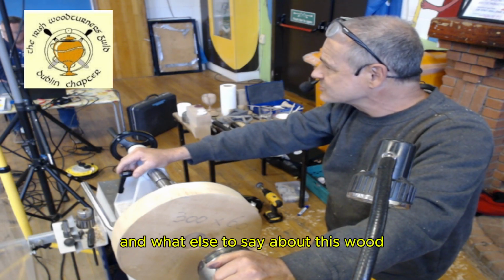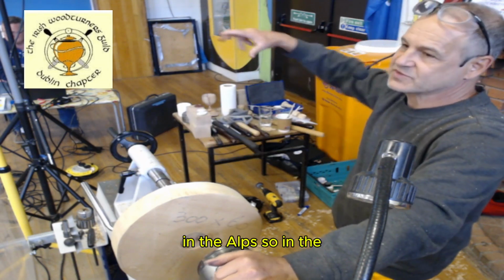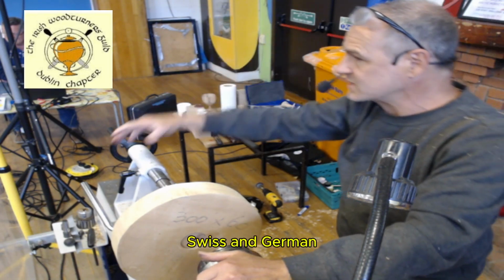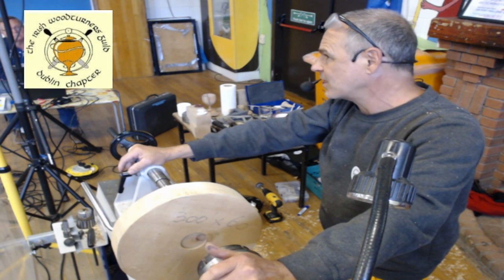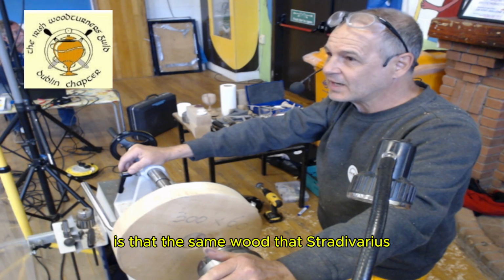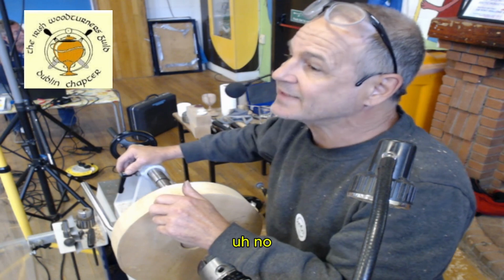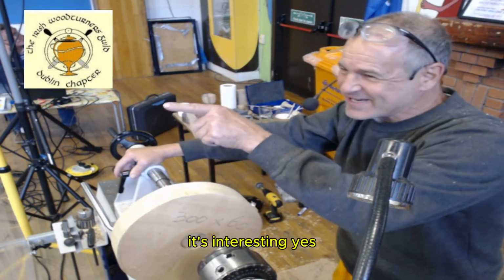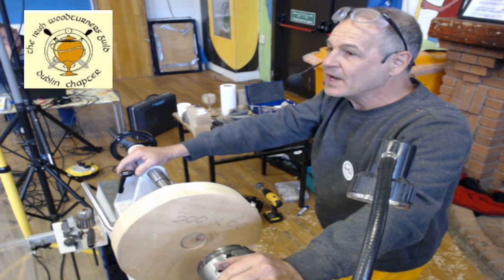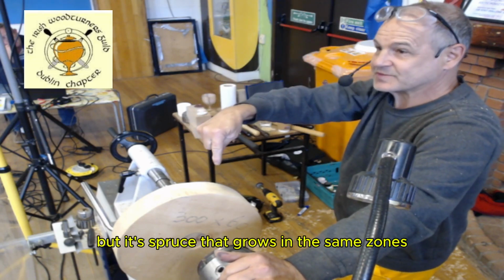And what else to say about this wood? I think it exists only in the Alps. So in the French, Italian, Swiss and German, Austrian Alps. Is that the same wood that Stradivarius used for his violins? Because it has very fine... No, but it's interesting, it's not the same. That is normally just spruce, but it's spruce that grows in the same zones.